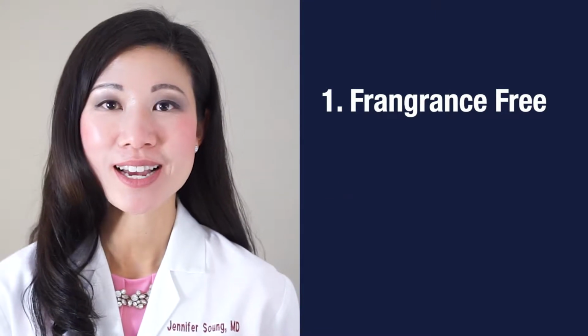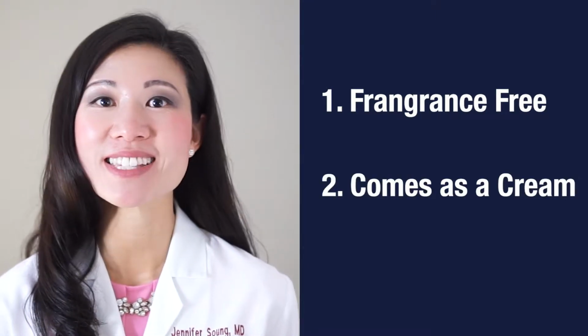Find a daily moisturizer. One that is fragrance-free, comes in a cream formulation because it's thicker, and then something to help replace those missing proteins and fats that are important for forming that protective layer on the skin. Some of my personal favorites are Cetaphil, CeraVe, and Vanicream. This protective layer on the skin helps to keep moisture in and irritants out.